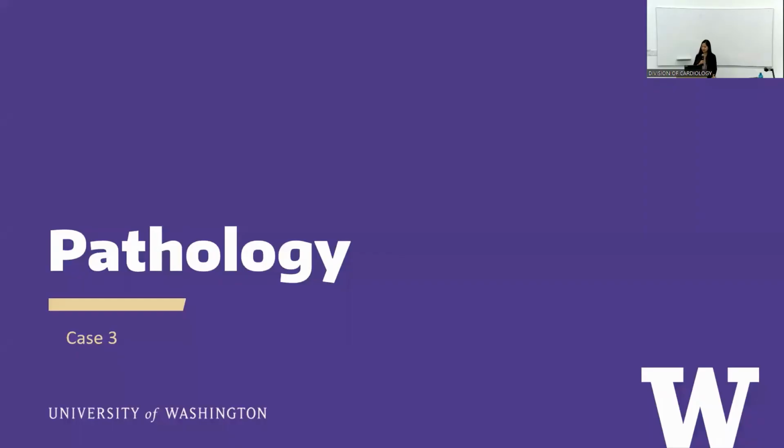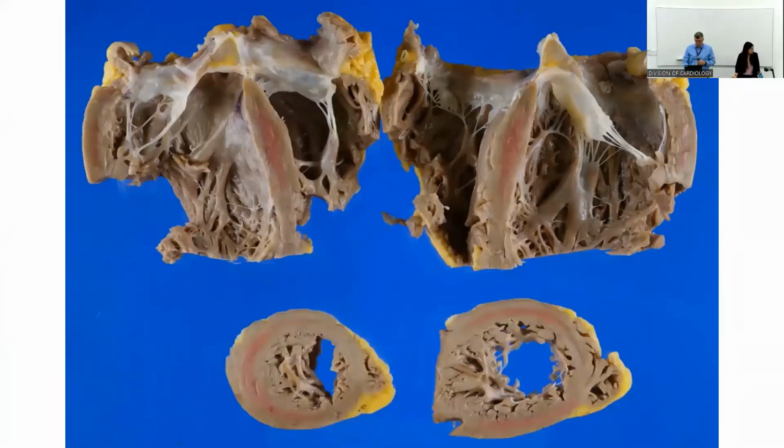Now we're going to look at his pathology. Okay, I didn't have any good gross pictures for this patient's heart, so I'm going to show you an example of another case that has, at least by name, a similar pathology. So here's a heart from a patient. You can see it's enlarged. There's dilated right and left ventricles, and then notably in the right ventricle, we typically see this prominent trabeculation.